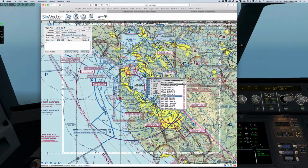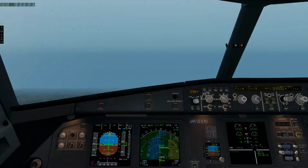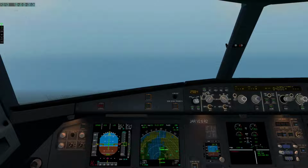One thing I didn't do was check my go around. And what do they want here? Not seeing it. 4,000. 2,500. So I'll crank that up. Go around altitude set. Gear down. Getting a little nervous. Thought I better put it down. Supposed to after flaps 2 anyway.